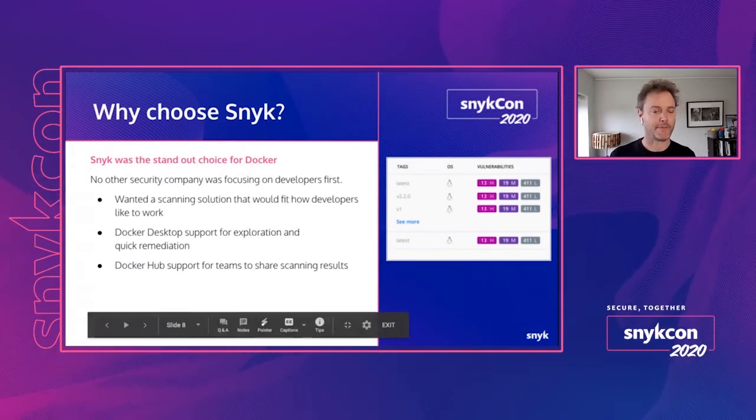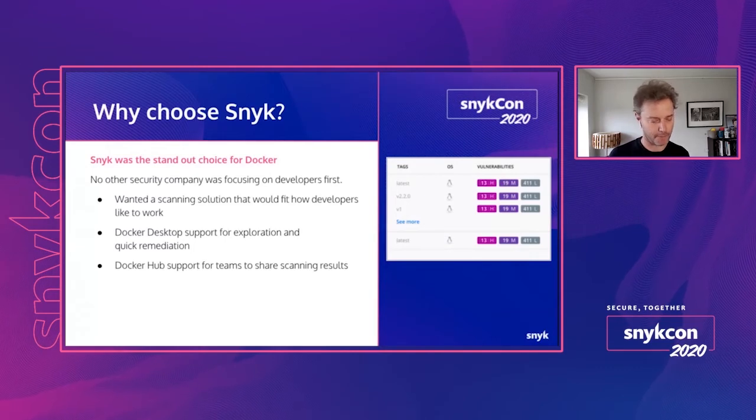And so we could basically have these two parts of the workflow: the bit where you're doing it on your own and the bit where you're sharing results with your team, and everyone can see what the issues are and if there's any changes over time in production and so on. So we needed both those parts, and we needed someone who was really focusing on developer experience.